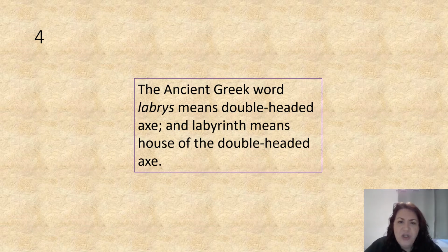Here's a written clue. The ancient Greek word Labyrinth means double-headed axe. We've just seen one of those, haven't we? And Labyrinth means house of the double-headed axe. That's interesting. So that weapon we've just seen seems like it's called a labyrinth, maybe. And it's telling us for some reason that the house of the double-headed axe, so maybe the house named after that axe, is called a labyrinth. Now that word sounds familiar. I wonder if you've heard that word before and where you might have heard that word.